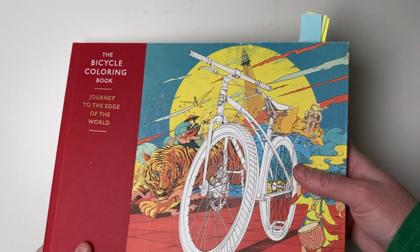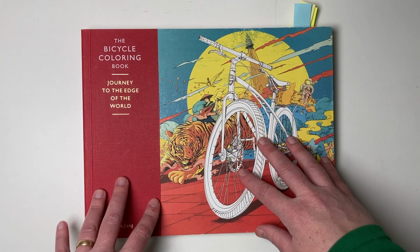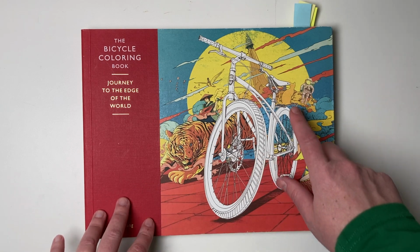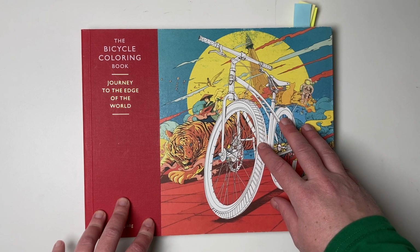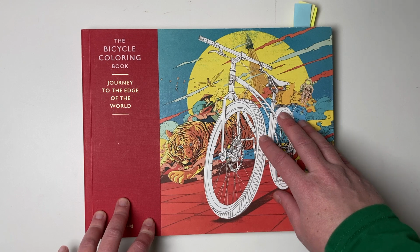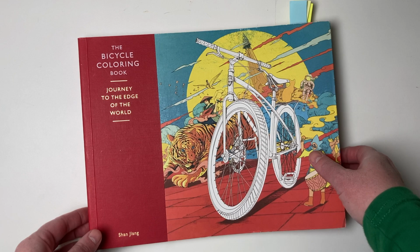Then I picked out this book. I didn't mark a page, but the whole concept of this book is that on each and every page there is a bicycle and there is a cat. So I could literally color any page in this book and there would be a cat on it. So if I find something that I would maybe like to color, it will definitely have a cat on it.